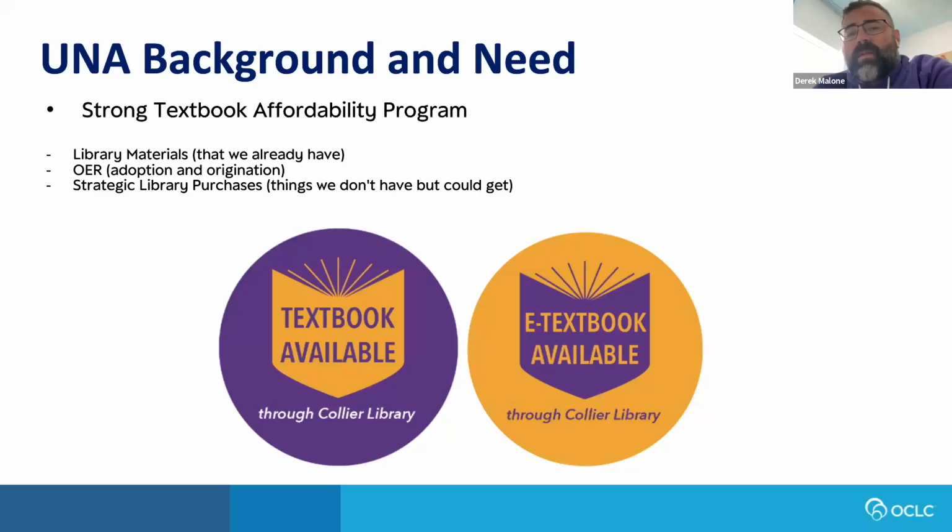So at the University of North Alabama, we have a very strong textbook affordability program that was started about 5 years ago, and it has three components that are very active and working well. The first component is library materials. So we try to connect users and faculty to library materials that we already have as a textbook adoption or alternative. The second facet is OER adoption and origination.